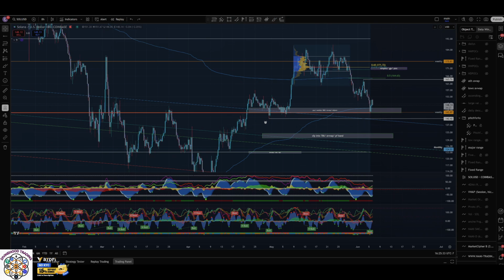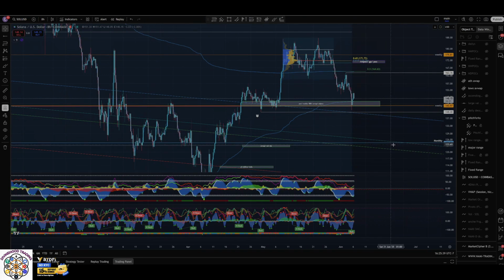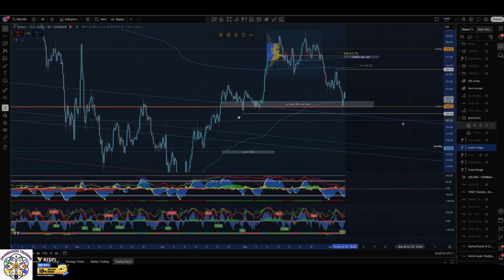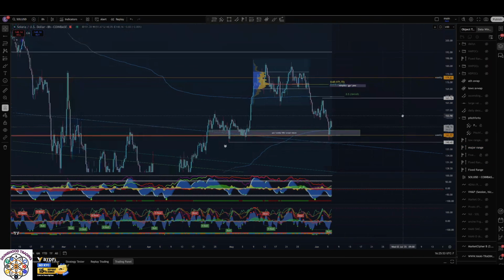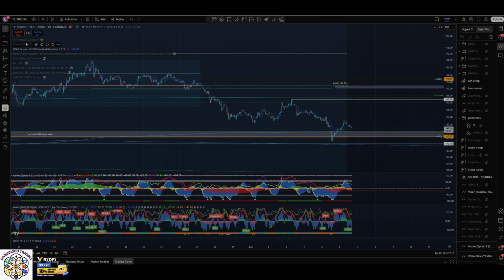Let's go ahead and get rid of this box. I'm no longer looking at that box. If we do drop, I'm expecting us to drop to our monthly around 124.5, which is where the lower band of the pitchfork is and our value area low of our macro range as well. There we go. Okay, so that is about it for Solana. Actually, before we do that, let's check our new naked daily points of control.